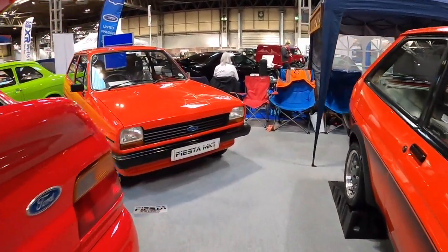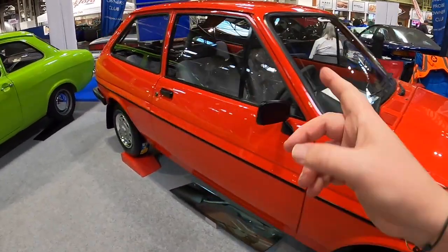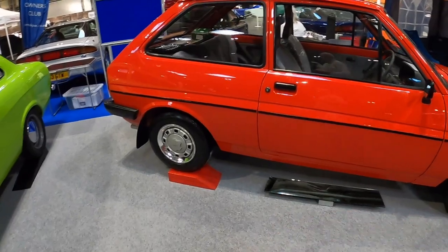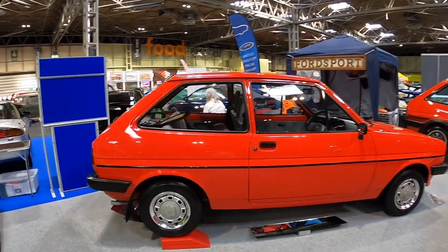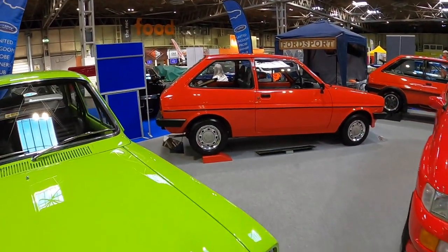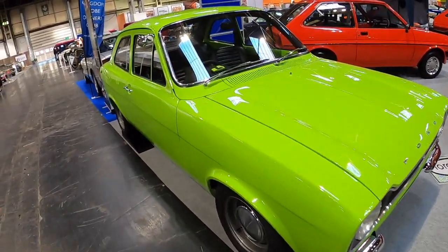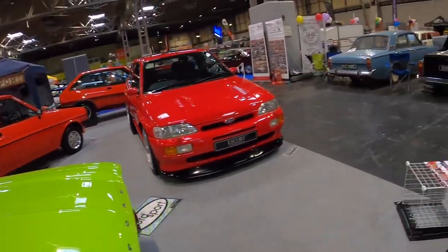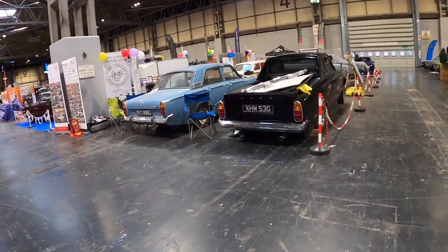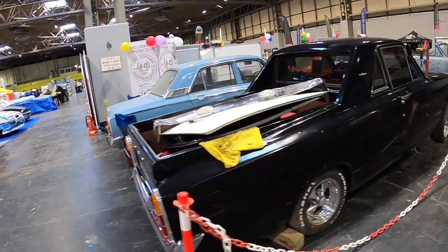Splendid Mark 1 Fiesta here, look at that. Sure I've seen this one before, doing the rounds, but again, look at the condition. Fantastic. Next to a lovely Dogbone Escort. With, of course, a mandatory model of the sign. Ford Corsair anniversary, 60 years, so you got the Ford Corsair Owners Club.